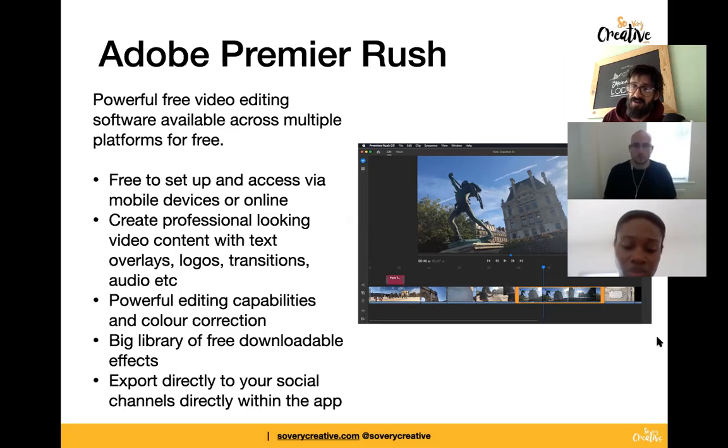So if you are starting cold, it might take you a little bit of time just to work out where everything is. But yeah, we love it personally. We think it's one that you can work with really easily across a bunch of different devices. And I've put at the bottom the last note, you can export directly to your social channels from within there as well.